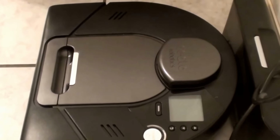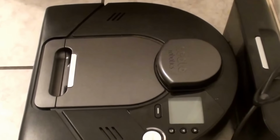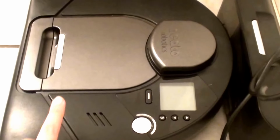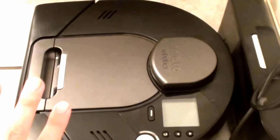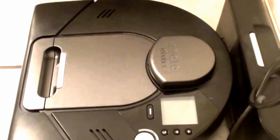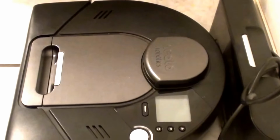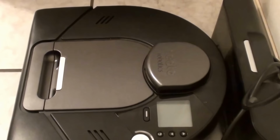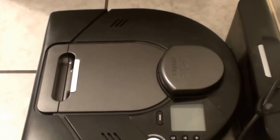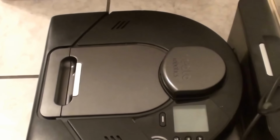Now, if I had not previously owned and been the proud owner of the Roomba, I would really say this Neato is fantastic and that I love it. It is all that and a bag of chips and a side of bean dip. But being that I have been spoiled by the Roomba for the last probably 2 years, I cannot really say that the Neato is all that, because I am doing a comparison.